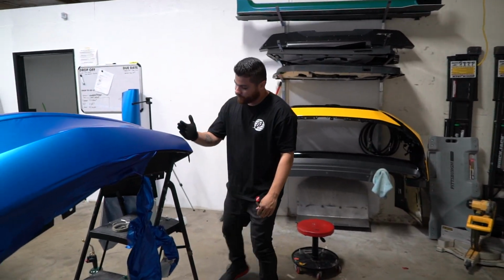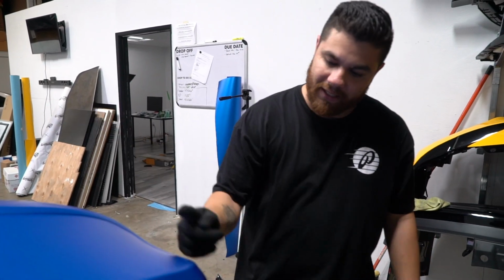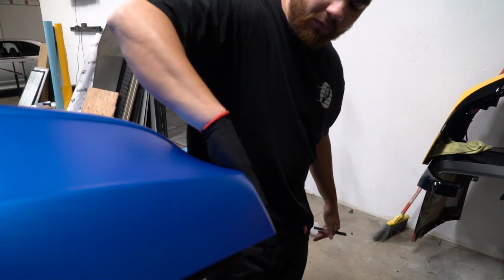This bumper's super tough. Before there was a pretty bad seam right here. Basically what the other shop did is they capped the front, they put a seam right here, and then they brought another piece over. We knew that wasn't the nicest look. We've never done it that way. We've always done it in one piece, capping the whole front side of the bumper. The whole idea is to hide as many seams as possible.